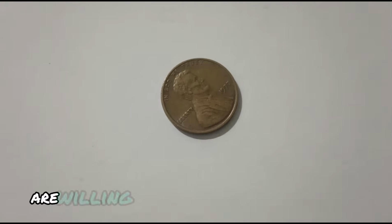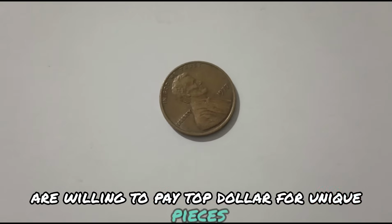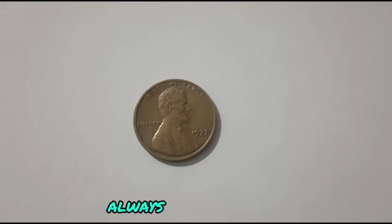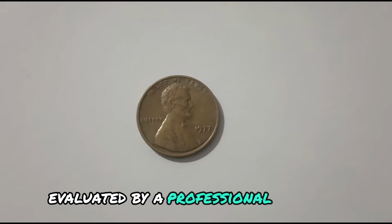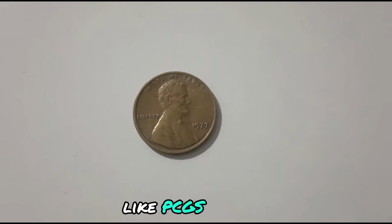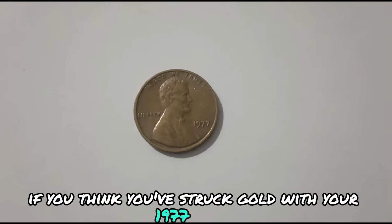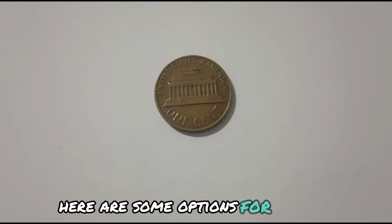Numismatists and investors are willing to pay top dollar for unique pieces. But remember, authentication is key. Always have your coin evaluated by a professional grading service like PCGS or NGC. If you think you've struck gold with your 1977 penny, here are some options for selling.